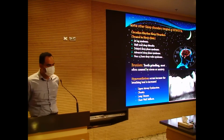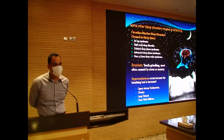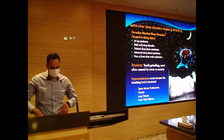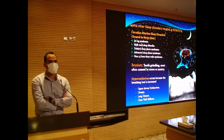Okay, circadian rhythm disorders, which are usually again treated in the sleep clinic, such as jet lag syndrome for people who travel to the other side of the world, and shift work sleep disorder, and I think we all at one point complain about this. Delayed sleep phase syndrome is seen mostly in teenagers who tend to go to bed a little later during the night, and advanced sleep phase syndrome is seen in elderly patients. And finally, the non-24-hour sleep-wake syndrome, for patients who don't have a biological clock or a certain time to go to bed.